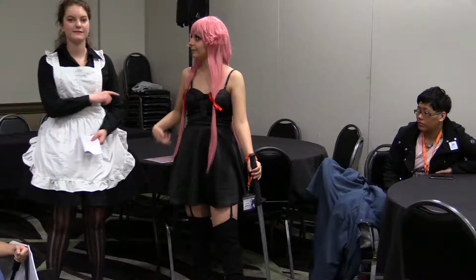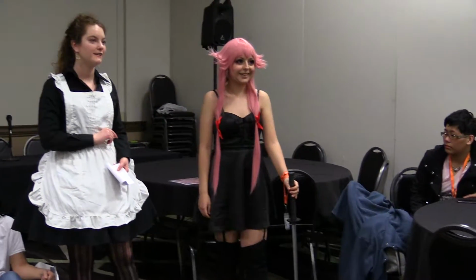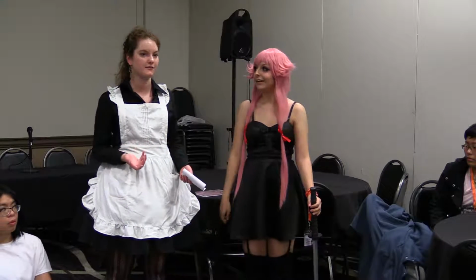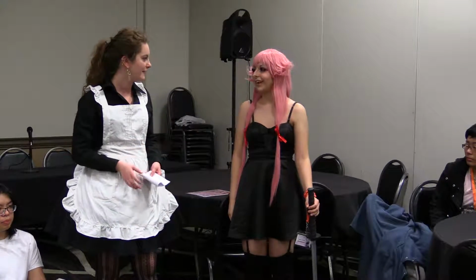So wigs are hard, guys, if you don't know this. Wigs take a lot of time and effort and a whole different skill set than sewing or even pulling out costume pieces and altering them, so it's pretty cool you got to do that. Yeah. It looks pretty good.